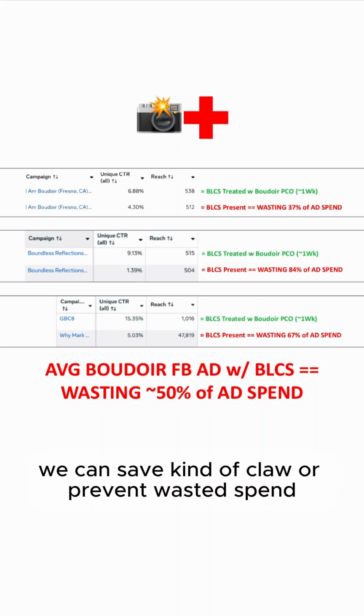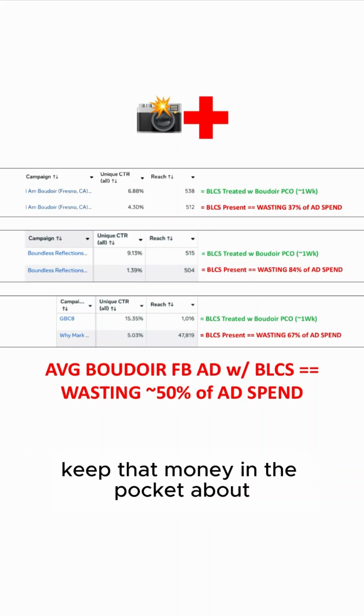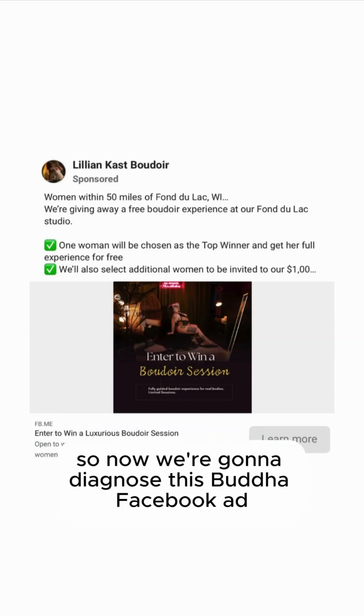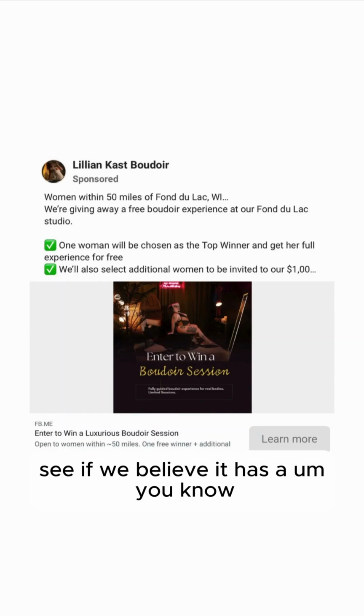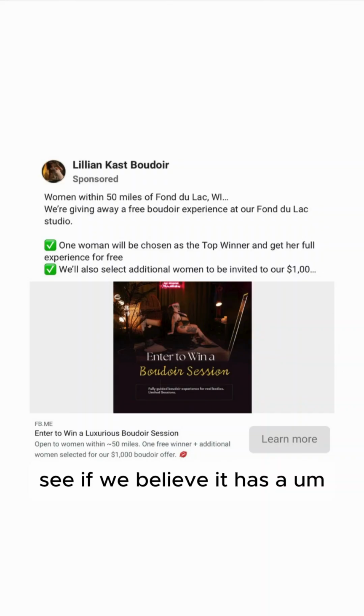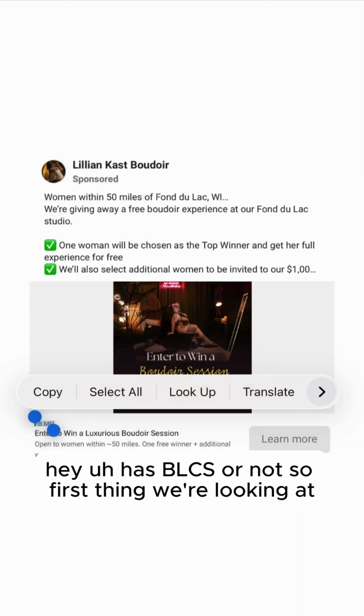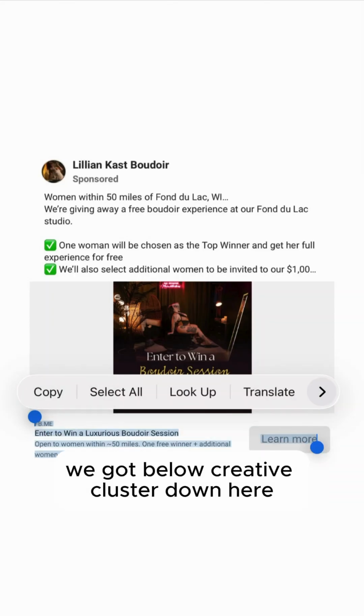On average, we can prevent wasted spend and keep that money in the pocket, about 60K over the next 12 months. So now we're gonna diagnose this Boudoir Facebook ad, see if we believe it has BLCS or not. First thing we're looking at, we got the below creative cluster down here.